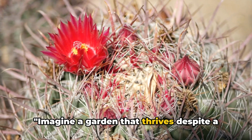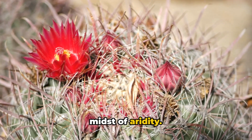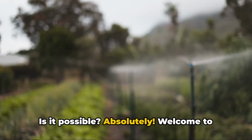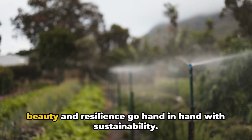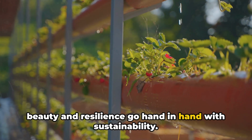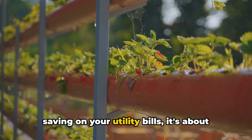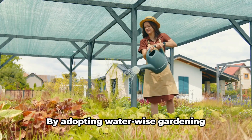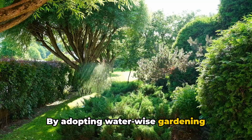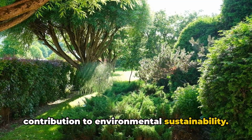Imagine a garden that thrives despite a lack of water, a vibrant oasis in the midst of aridity. Is it possible? Absolutely. Welcome to the world of water-wise gardening, where beauty and resilience go hand in hand with sustainability. Water conservation is not just about saving on your utility bills, it's about preserving our planet's most precious resource. By adopting water-wise gardening practices, we can make a significant contribution to environmental sustainability.